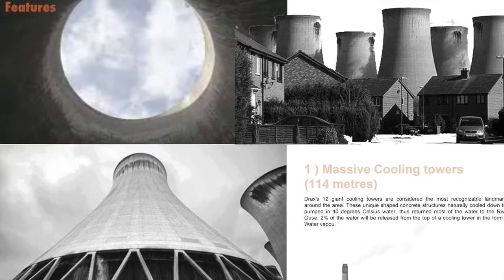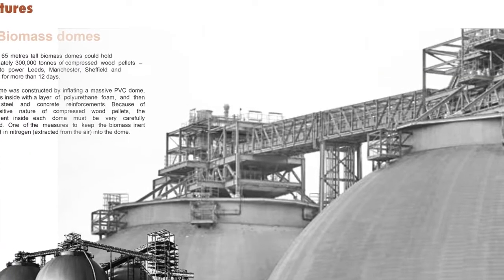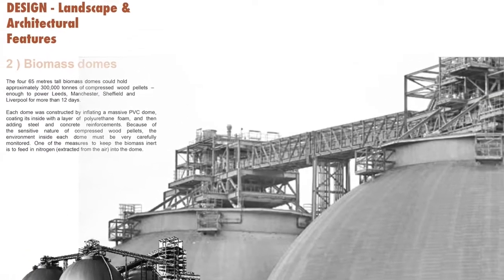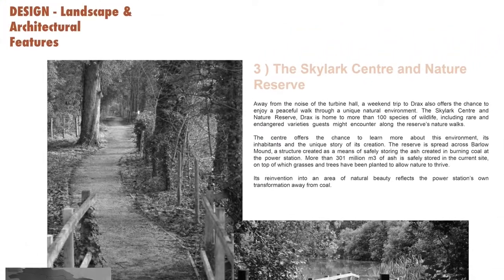Landscape and architectural features. The Skylark Centre and Nature Reserve at Barlow Ash Mound is home to a habitat of more than 100 species of wildlife, holding more than 301 million cubic meters of ash.